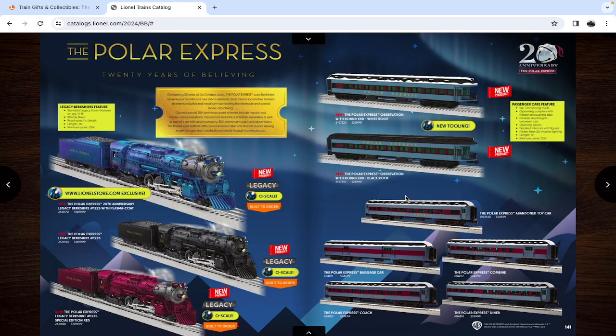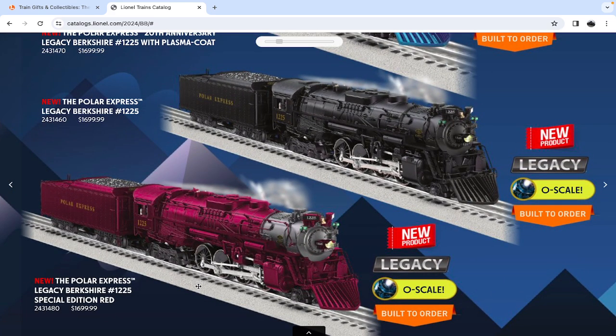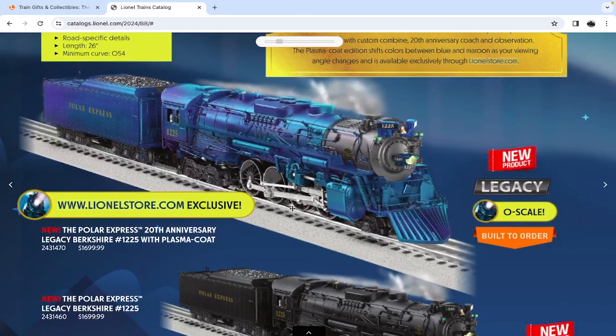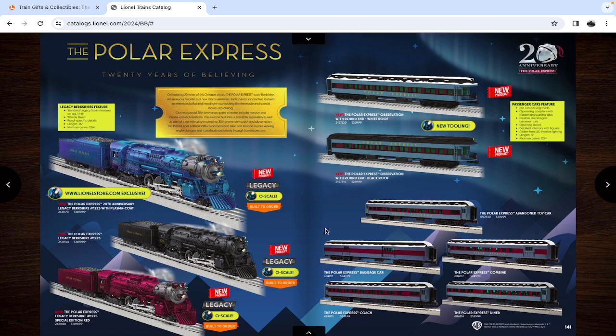Then we get into some more Polar Express items. So, say you do not want the set, Lionel's also offering the special red edition alone for the retail scale Berkshire price of $1,700. They're also offering, as to be expected, the scale Polar Express. Instead of it being a Pere Marquette with the standard boiler tube pilot, it has the extended pilot as seen in the movie. And then Lionel is also offering the blue version as stated earlier. Another Lionel store exclusive, so you cannot purchase it, unfortunately, through any dealer. You have to purchase it through Lionel themselves.